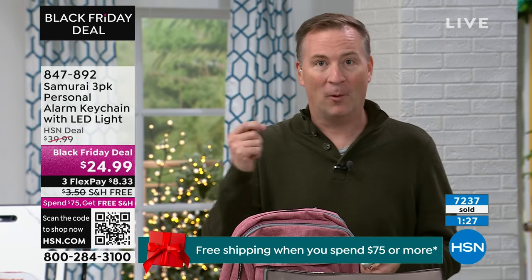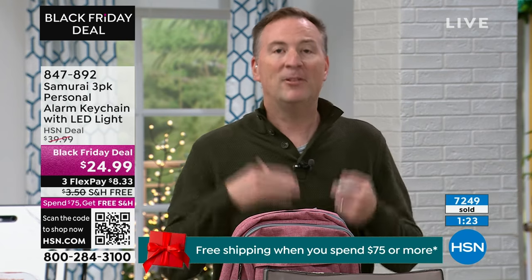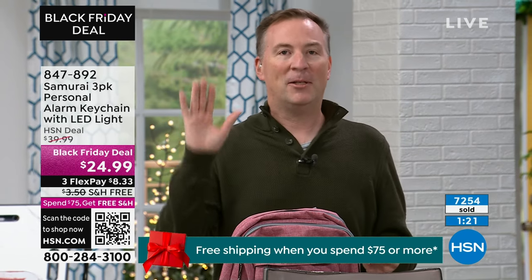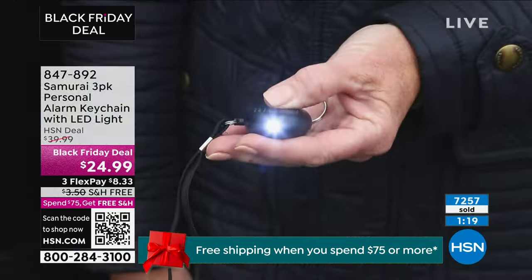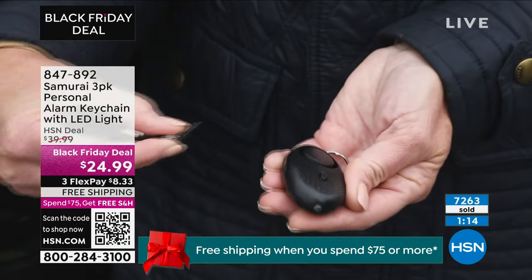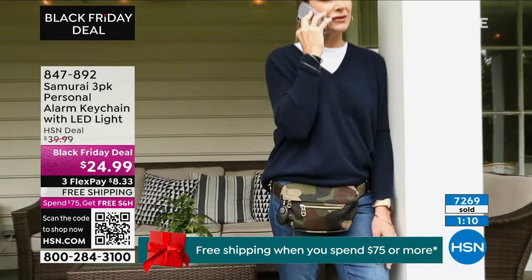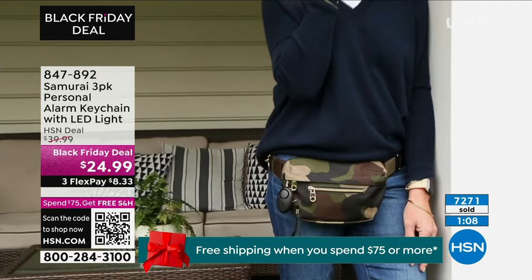So when you start thinking about what is your plan, if you feel vulnerable or if your kids get attacked, what do you tell them? You tell them to yell, and that's the great thing to do, but you can only yell for about 10 or 15 seconds at 85 decibels. That can only be heard about 100 feet away. So if your plan is, okay, I'm going to call 911, great idea. However, it's going to take the police 6 or 7 minutes to show up.